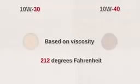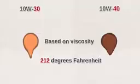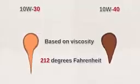Then there's the number after the letter W. That's the summer oil viscosity parameter based on viscosity at 212 degrees Fahrenheit. This is the oil's ability to resist thinning out at higher temperatures. For example, 10W30 oil thins out at higher temperature faster than 10W40.